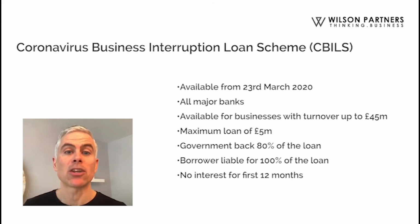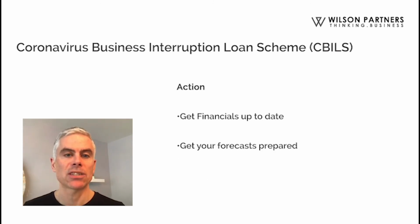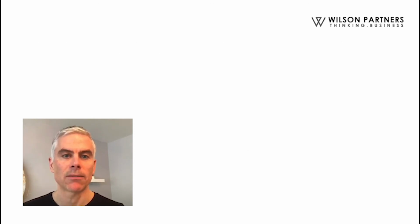The borrower remains liable for 100% of the debt, but no interest will be charged for the first 12 months. So, the action to take now is to get your financials up to date and get your forecast prepared, ready for the mechanism for making applications to go live early next week.